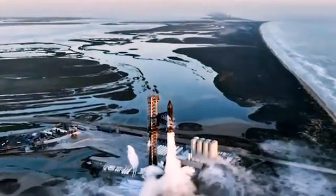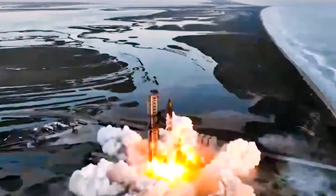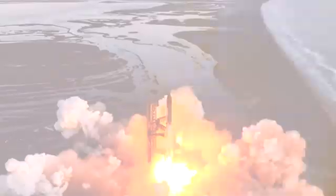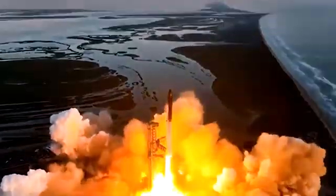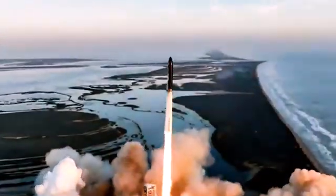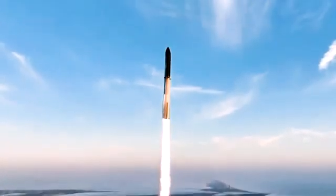The Starbase launch pad's ground systems were working non-stop at the crack of dawn to be ready for the booster's propellant loading. In contrast to the scheduled launch time of 7 a.m., this started at T-1 hour and 37 minutes. Everything was proceeding as planned and without hiccups, and up until T-40 seconds into the pre-flight checklist, that pattern persisted without deviation.